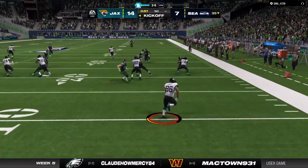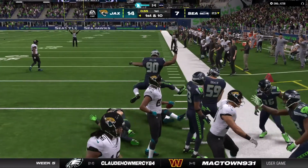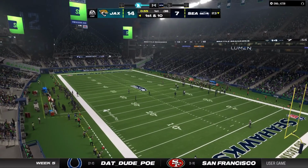This fielded right at the goal line. And able to get this across the 20, but not much further as he's dropped at the 23-yard line. At their own 23-yard line.